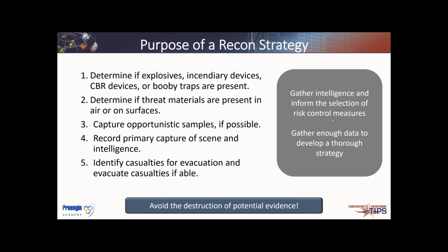So that strategy may be as simple as making sure there's not booby traps and things present. Now, we haven't seen as many booby traps as of late as we did in the early 2000s and the late 90s when there were all of the traditional meth labs before we got to the one pots. There were a lot of booby traps back then. Determine if there's threat materials, if they're in the air, they're on surfaces, are they a solid, a liquid, a gas? Where are we looking for them and how are we going to sample them?